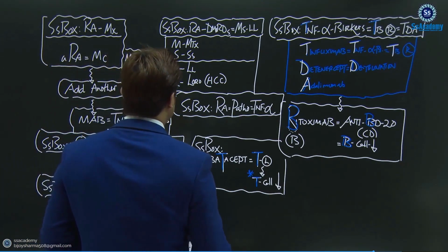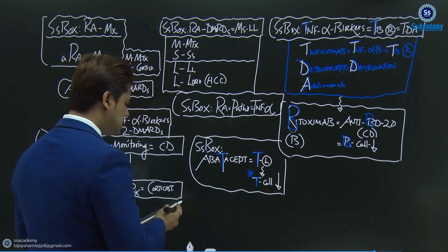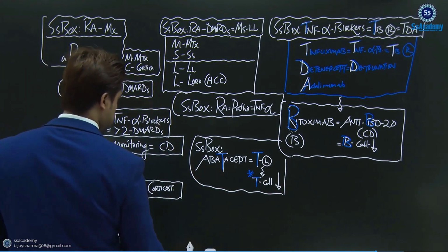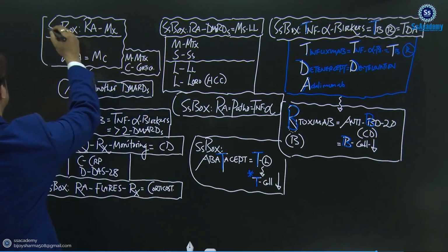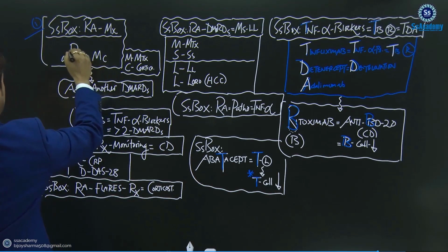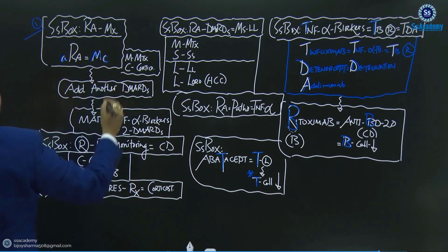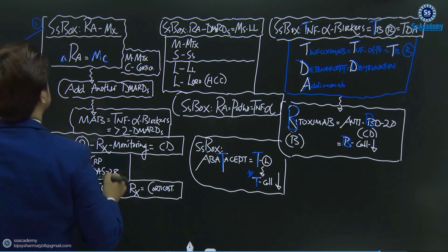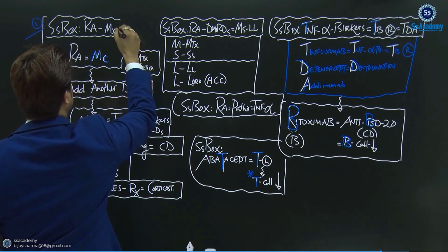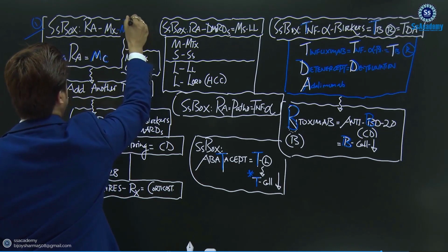So we already learned some of the important tips and tricks here. The boxes are really important. Starting with the first box that I'd like to discuss: rheumatoid arthritis management, active rheumatoid arthritis, is nothing but the MAC. Rheumatoid arthritis management is a MAC. I'm writing here MAC.